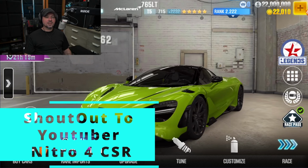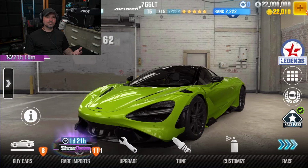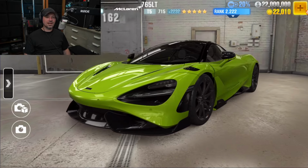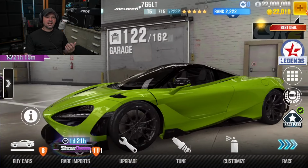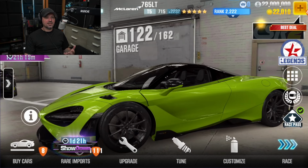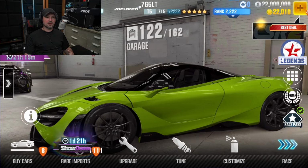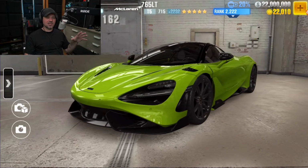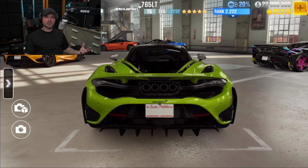So the next car is a 765 LT by McLaren, and well, it's one of them cars. You know what I'm saying? You can set this up on low upgrades and get a somewhat decent low PP high Evo setup, but it's not going to be great. I think you only get around like 1400 Evo, which is not really ideal, but it might do okay for a couple of live races, but I wouldn't make this my main live racer.